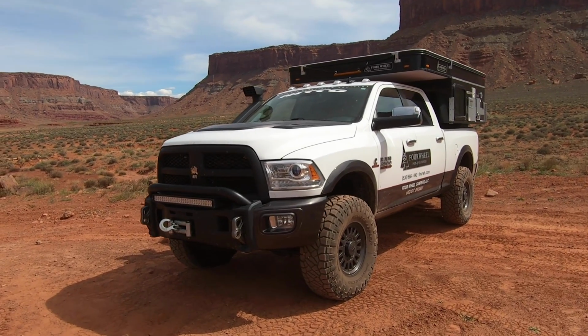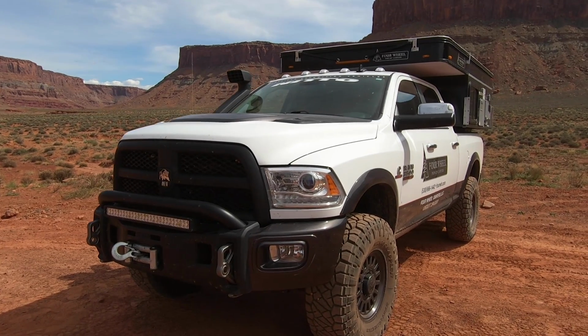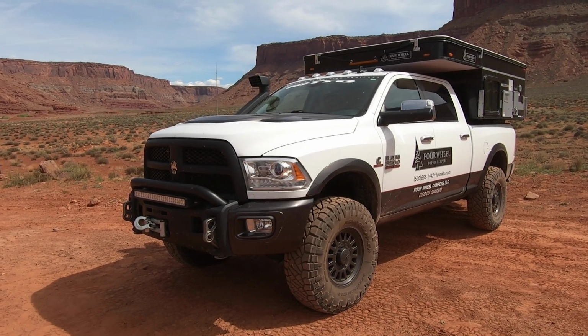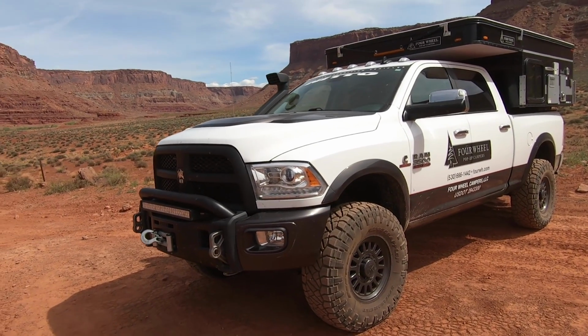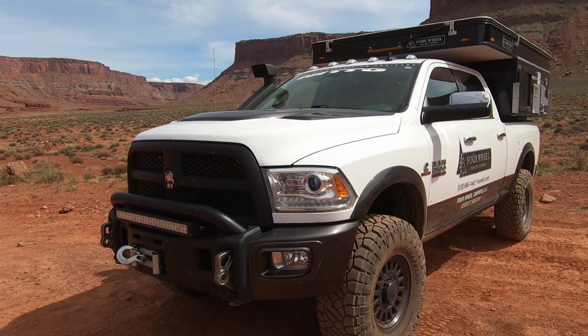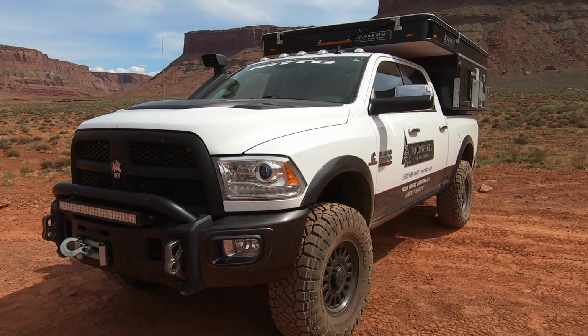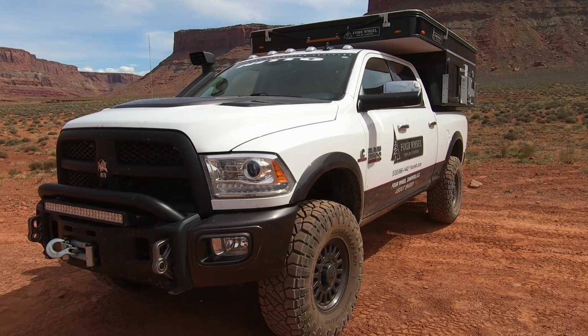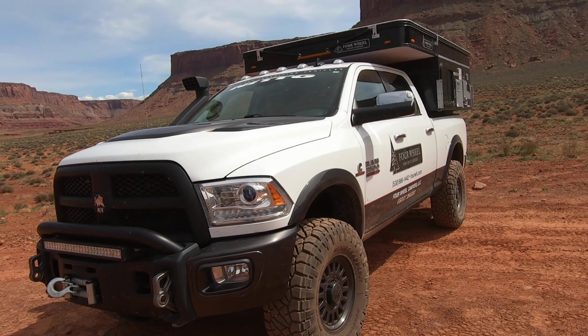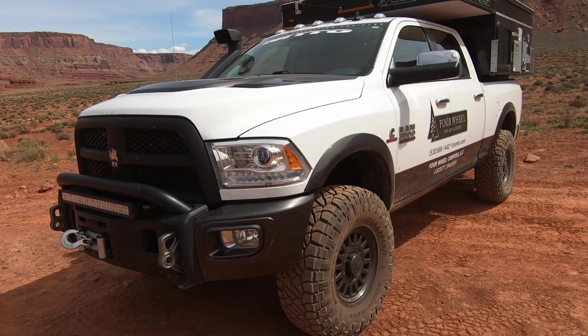You might want a napkin to wipe up some of that drool on your face. This thing is sweet. Obviously it's a RAM, but it's not just any RAM. This RAM is actually built by AEV, which is American Expedition Vehicles. They're a vehicle outfitter where they take stock vehicles like the Jeep Wrangler and the Ram 3500, and they build them into a really capable off-road rig. This one, their model is called the Prospector.